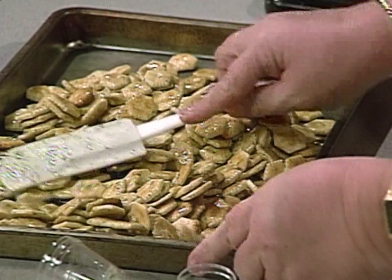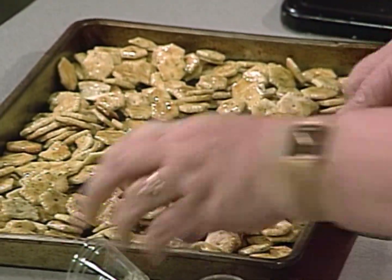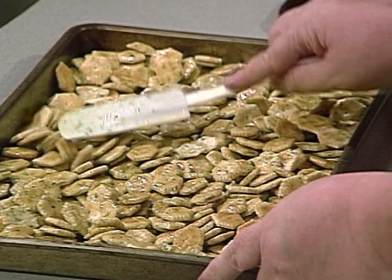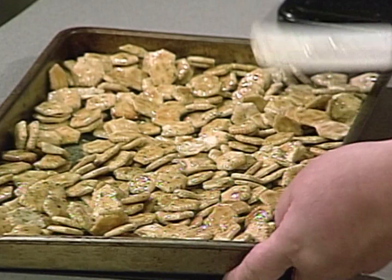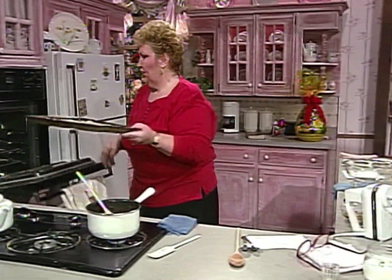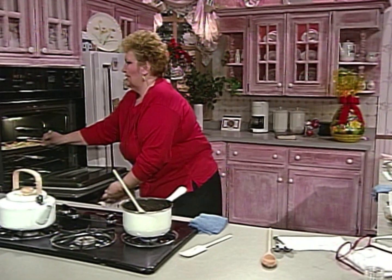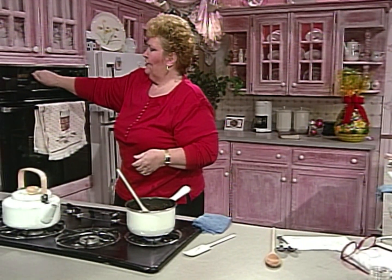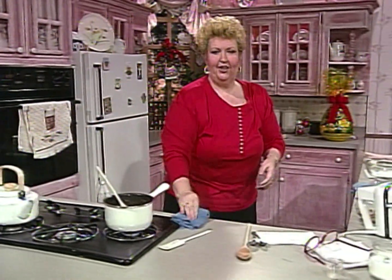But what you want to do is spread them out evenly, all over. Spread them out, spread them out. And we're going to pop those in the oven. I'm going to tell you, this is a great gift for someone who enjoys different and unusual snacks. We're going to set our timer, 15 to 20. What do we say? If it's in between, I will settle for 18, all right?